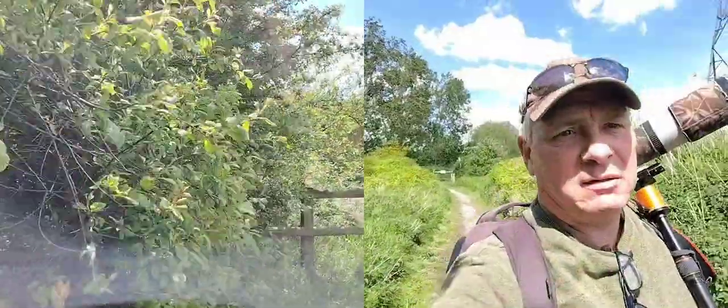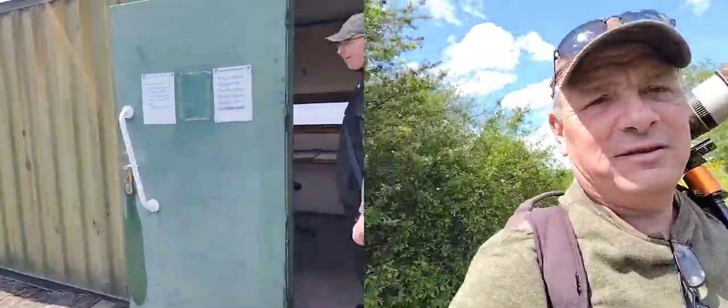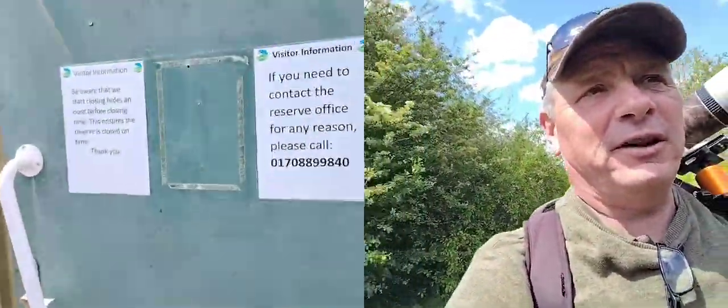So we're just up by the Canberra hide now. Sitting there for a bit. Yeah, don't shut the door. Don't shut the door. Yeah, we shut the door last time, got locked in.